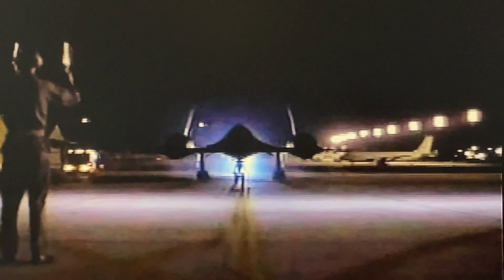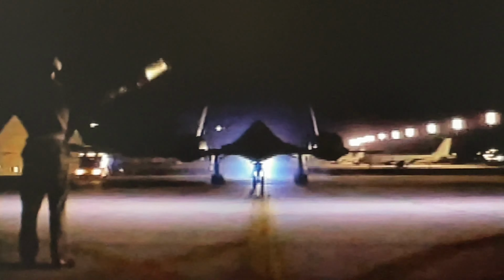The SR-71 cruised at over Mach 3. It could operate safely at a maximum speed of Mach 3.3, at an altitude of more than 16 miles, or 25,908 meters.